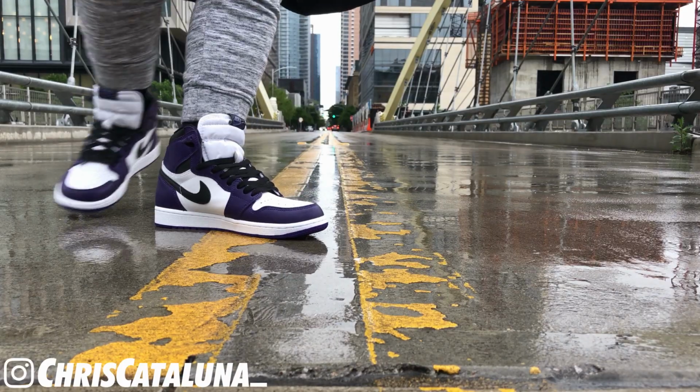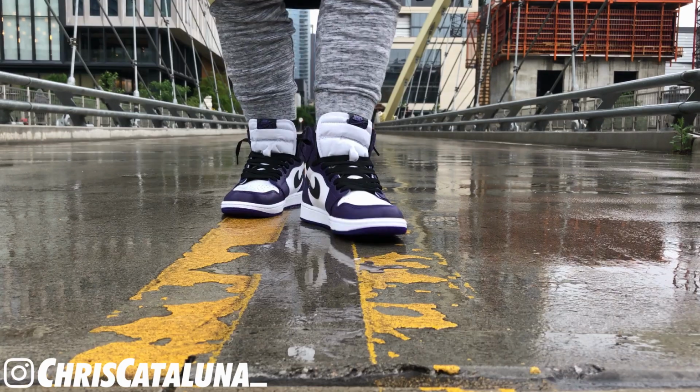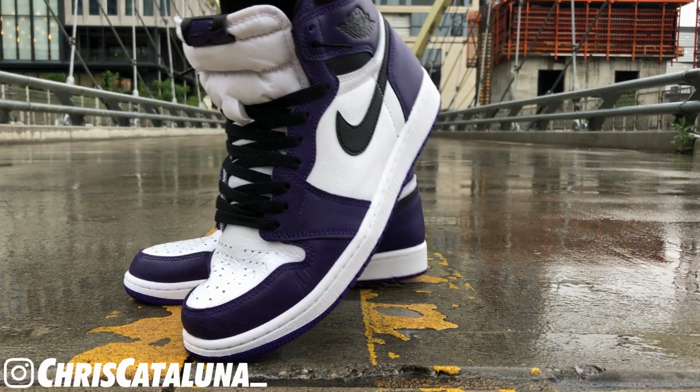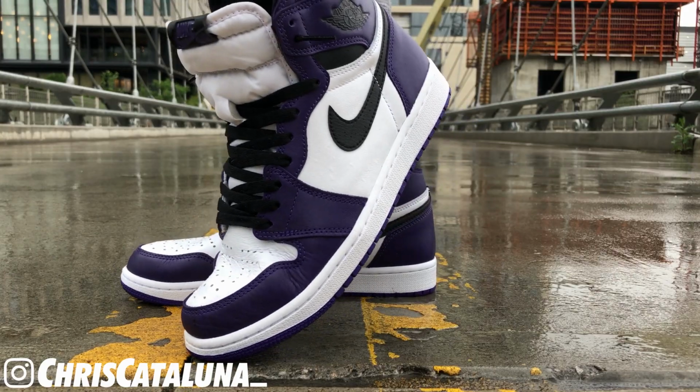Now, when it comes to sizing, I'm normally rocking a size 8.5 or a 9 in Jordans. This is an 8.5. I was lucky to get an 8.5, and they do honestly fit true to size. If you don't know your size, definitely go when quarantine is lifted, try on a Jordan at your local shoe store, and then pull the trigger. Or if you don't, let's be real, this release comes out on the 11th. You don't have time to really figure out what size you need.